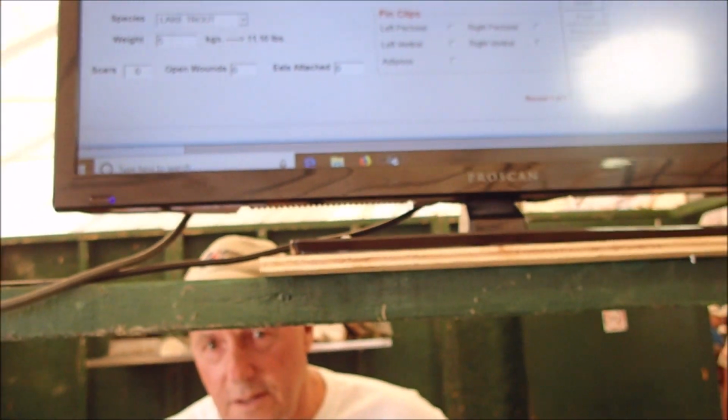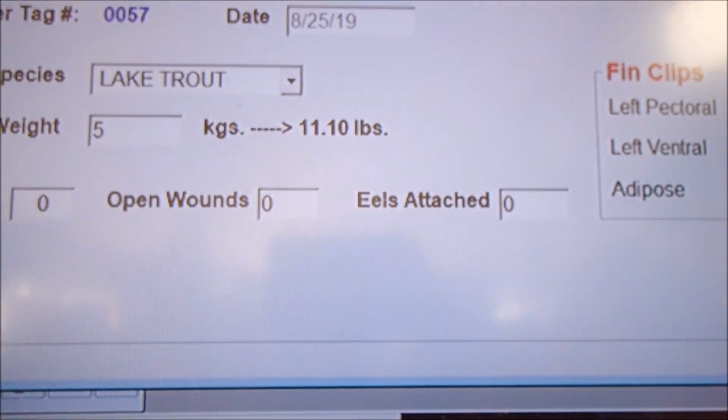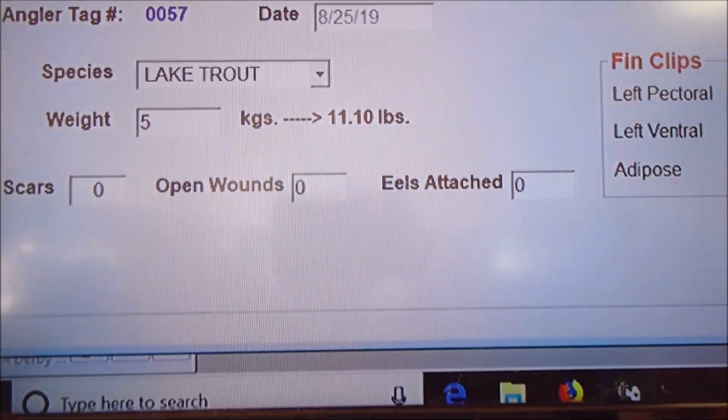Where's it going to come up as pounds? How many pounds has it come up as? I don't know yet. I haven't found it. 15. Oh, 11.10. Yep. A 15 pounder.